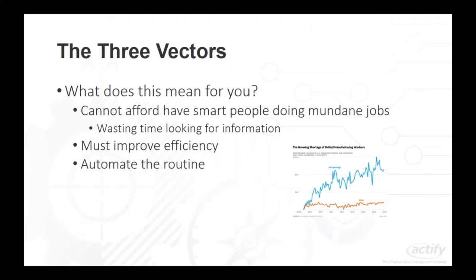Companies have got to get away from having smart people doing dumb jobs, basically. Often, with engineering and manufacturing data, you need somebody with some smarts to look at it, analyze it and use it, right? So the whole thing is you've got to automate the routine.